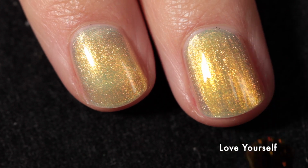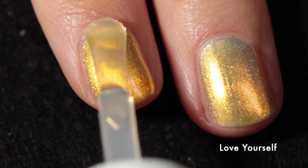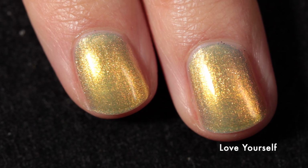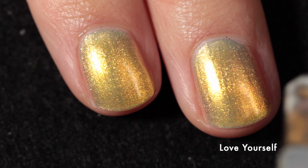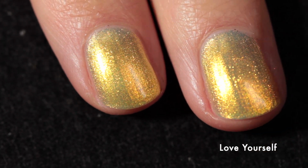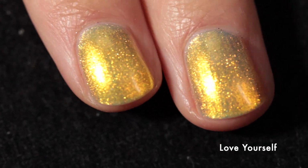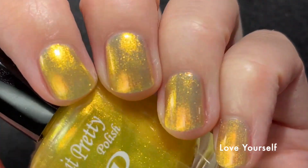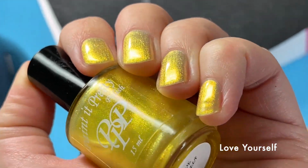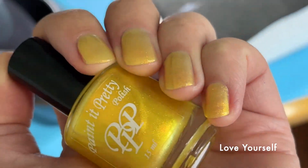It is a really beautiful shade of yellow. It's very golden, and the shimmer is very, very intense. I do recommend a glossy top coat because it dries down not as shiny as with top coat, so you definitely want it for that shine factor. This one is really beautiful and sunny. And as you can see, the aurora shimmer is quite intense, and hopefully you can see what I mean about it kind of obscuring your nail line.